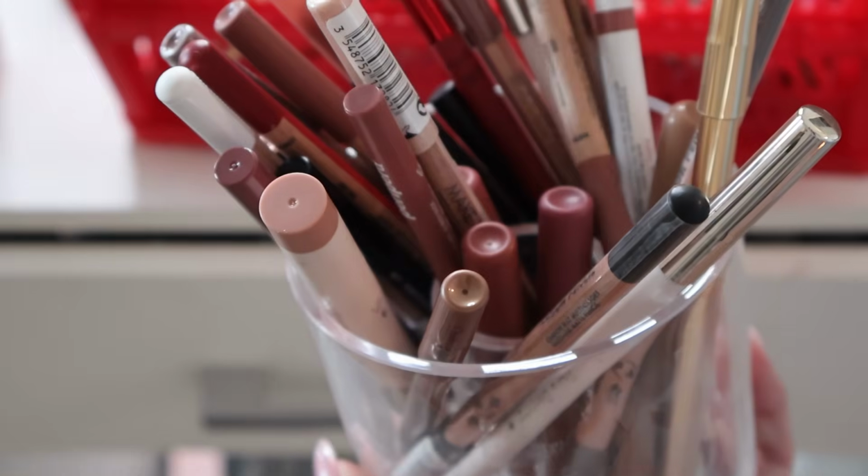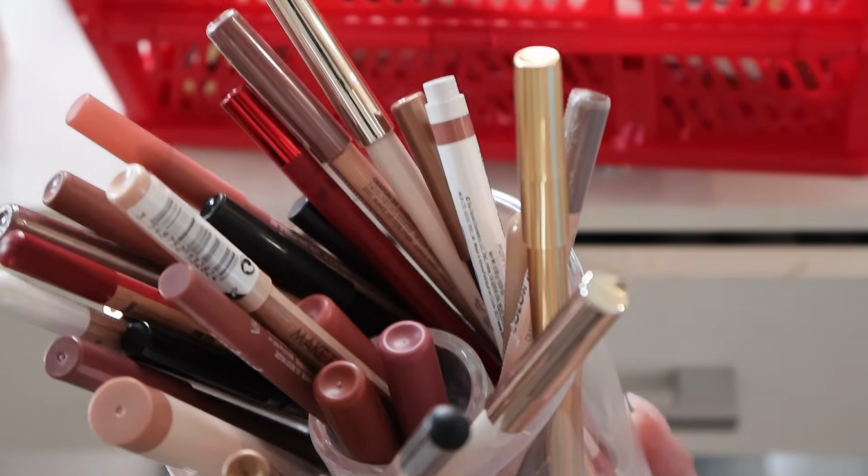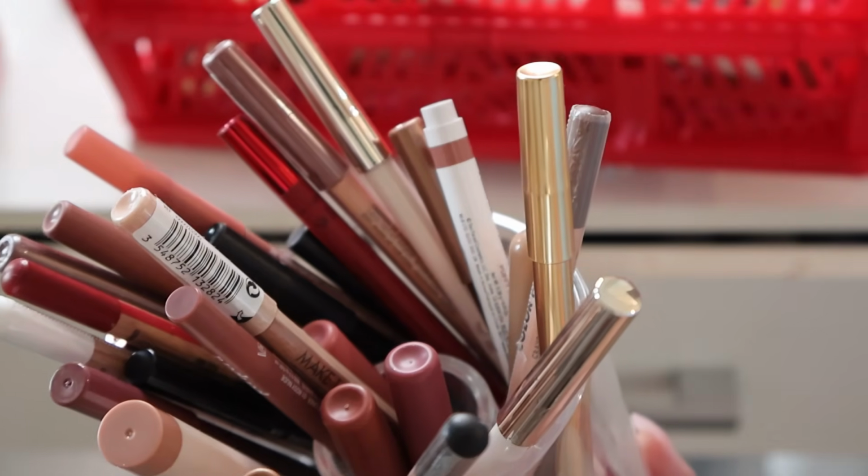I am sorry. Okay, for my lip liners, do I have Anywhere Caffeine? Yeah, so I'm going to do the Anywhere Caffeine from Makeup Forever to match with that. I have the Freck 03.